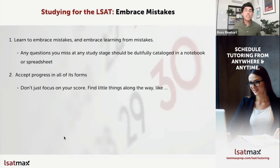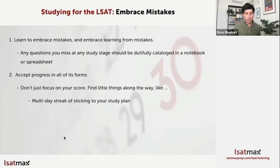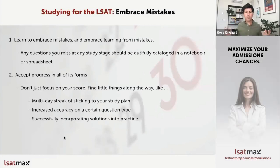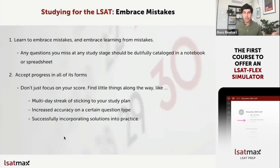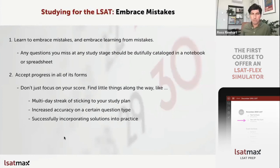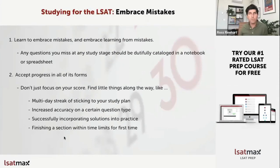Find little milestones along the way, like a multi-day streak of sticking to your study plan. Or maybe there was increased accuracy on a certain question type. Or maybe you successfully incorporated a solution you thought of into an actual question. Like, oh yeah, I noticed these 2 questions were very similar. The first time I got it wrong, I made a solution, I applied that solution, and now I got this question right. It's just one question, but guess what? That's progress.